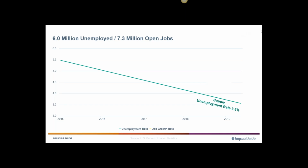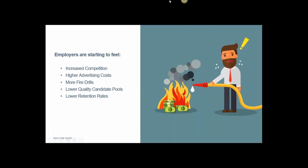So the unemployment rate is at its lowest, and if you look at what happened in 2018, it was the first time that the job open rate actually surpassed the unemployment rate. I think, if we think about it, everybody's starting to feel it. And we're seeing that higher competition, which in turn is making it more expensive to advertise. Places like Indeed aren't as cheap as they used to be. The cost per click has been going up.